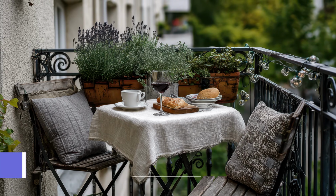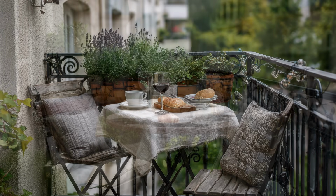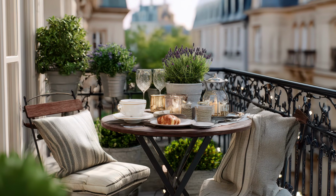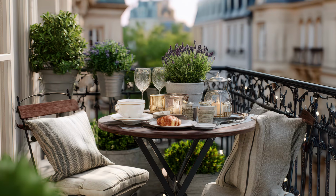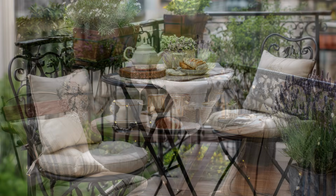Even the tiniest balcony can channel the romance of Paris. Picture a bistro set with wrought iron details, soft cushions, and a linen tablecloth fluttering in the breeze. Add potted lavender, trailing ivy, or petite rose bushes for life and scent.